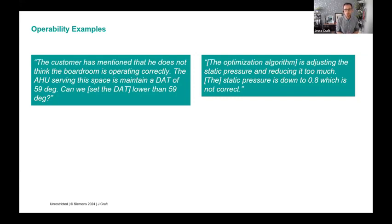Here I have two real quotes from actual optimization projects that I've worked on in the past 6 months. So in the first one, the customer has mentioned that he does not think the boardroom is operating correctly. The air handler serving this space is maintaining a discharge air temperature of 59 degrees. Can we make it lower? And on the right-hand side, the optimization algorithm is adjusting the static pressure and reducing it too much, whatever that means. The static pressure is down to 0.8, which is not correct.